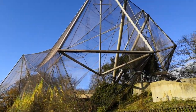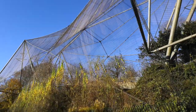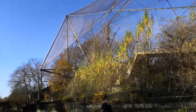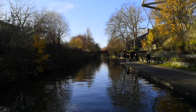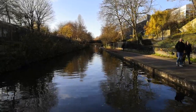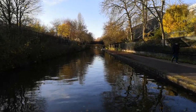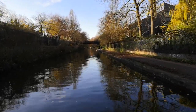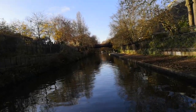There we are, we're passing under the aviary. There's a noticeable absence of birds there. I don't know whether they've moved them elsewhere and the aviaries are no longer used. Lovely old bridge just ahead. That's something you really come to appreciate on the canals, is how wonderful and varied our bridges are. The modern ones tend to be a bit blocky, but the old Victorian ones and the ones built before that are really lovely.